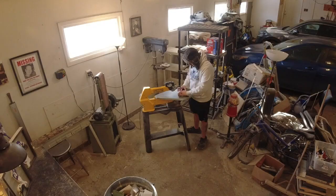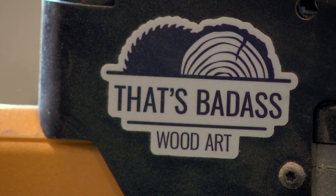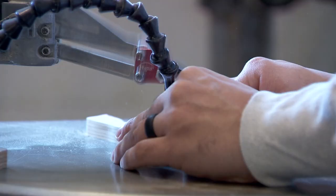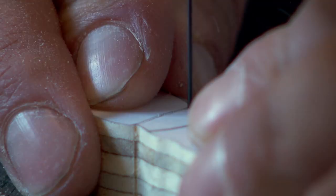My name is Luis Jaime, and my business is That's Badass Wood Art. I make custom scroll saw pieces, and then I cut out pieces on my scroll saw individually to assemble glorified puzzles. I got into this because in high school I took wood shop, and I fell in love with working with my hands, and it's primarily woodworking.